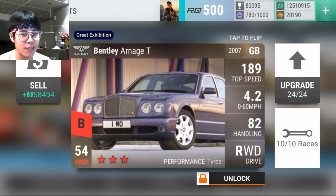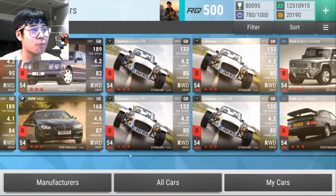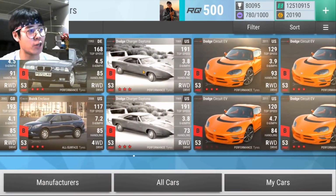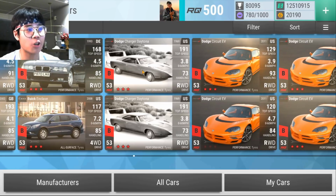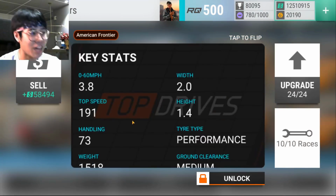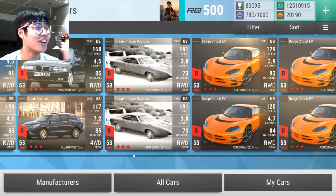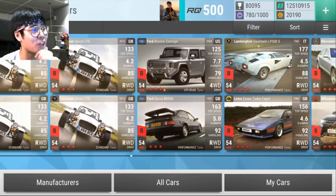It would need to have that track set, and it also would have to be UK ×5, because if we're just talking about medium ground clearance dragsters in general, the Dodge Charger Daytona is the best one to go for. It has the MRA, the 0 to 60, the top speed, and the ground clearance. So yeah, Daytona, I think I should get a third one max.